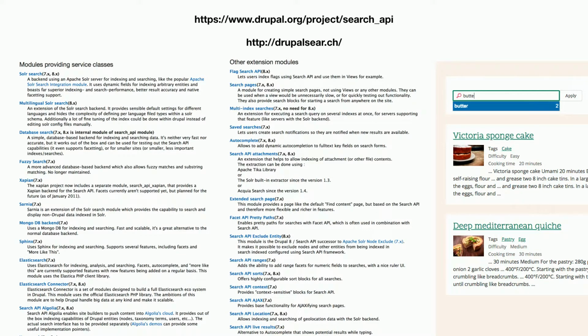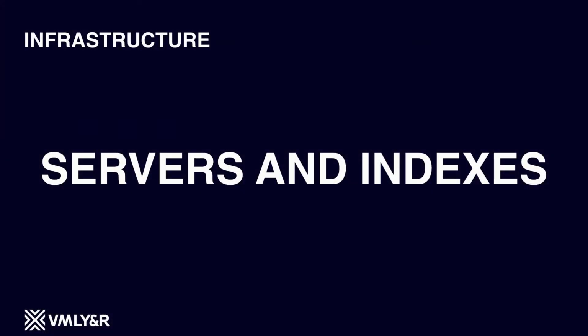DrupalSear.ch is actually a website that is maintained by the Search API module maintainers, so you can go log in there and play with Search and actually see it working on a Drupal site if you just kind of want to play with it with all the different extensions. It's a really great module, and it's what I'm going to recommend that you always use, that and the Apache Solr extension to it. So we'll talk about the servers and the indexes that we use inside of Search API.